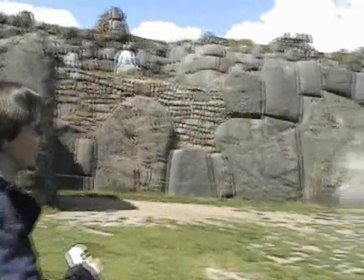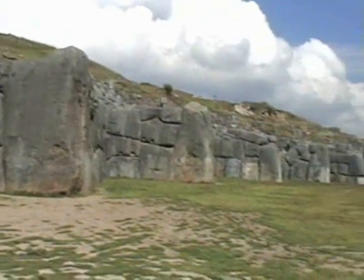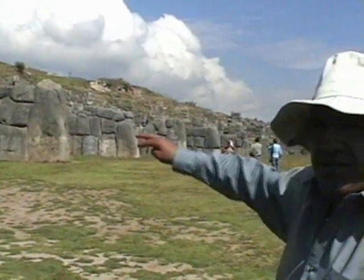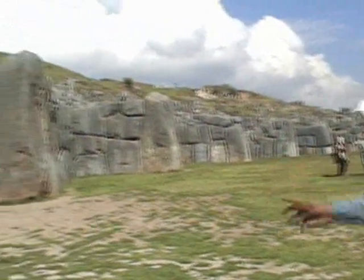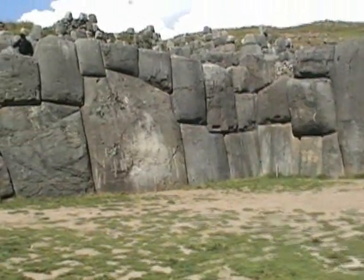Compared to that, six meters high, 127 tons. Maybe I can take a photo. Turn around.